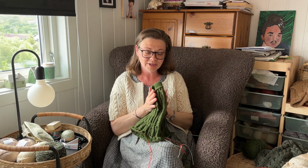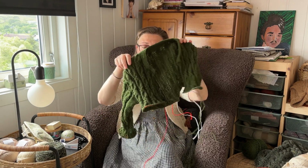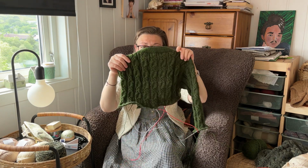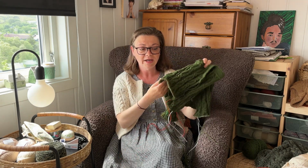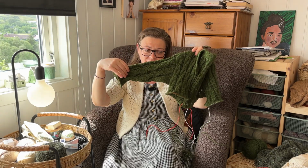Now let's talk about works in progress. After I made my self-drafted sweater, I decided to make a cardigan also. And this is my work over a week. I've started top down, and I actually stopped after joining the fronts with the back. I've made about 5 centimeters on the body and decided to work the first sleeve.